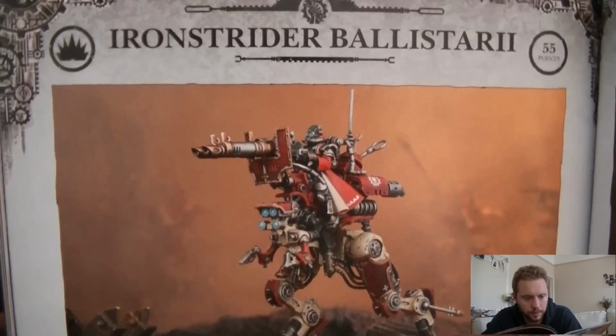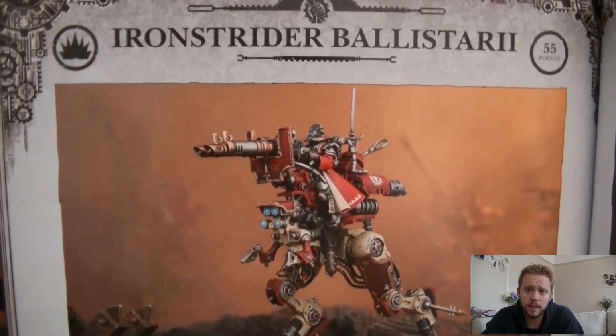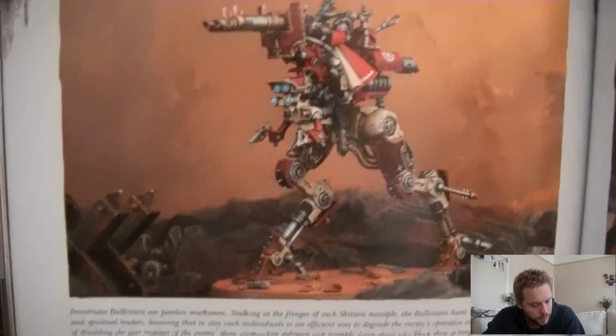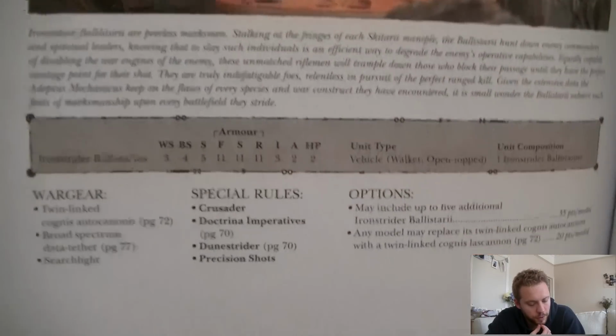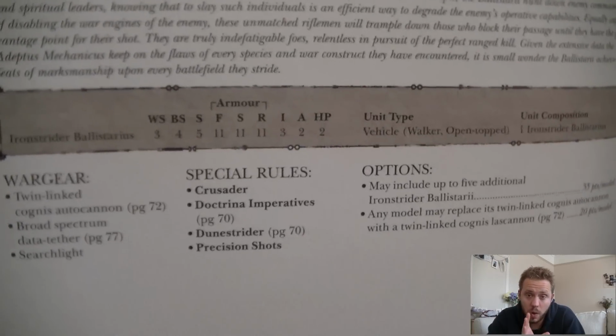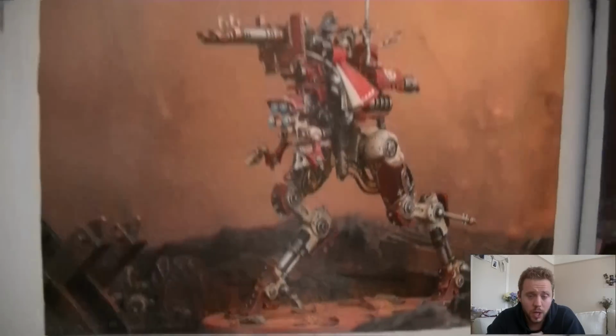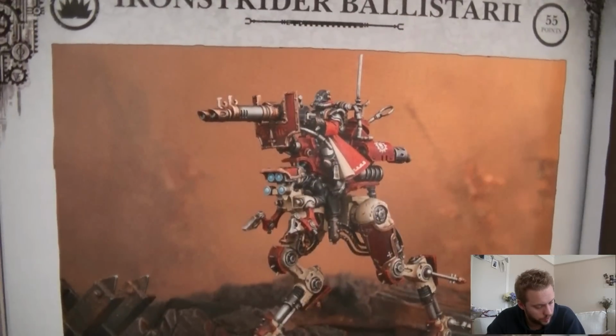Moving on. Here we go. Iron Strider Skitarii. How do they make these names up? 55 points. Weapon skill 3, ballistic skill 4, strength 5, front, side, rear 11. So a low armoured walker vehicle. Initiative 3, 2 attacks, hull points 2. Suggests to me it's going to be shooting. It has a twin-linked Cognis autocannon, which is 48-inch, strength 7, AP 4, heavy 2, Cognis.